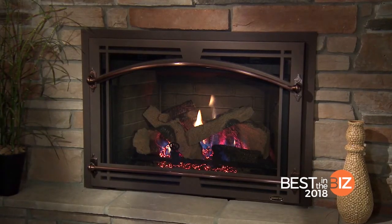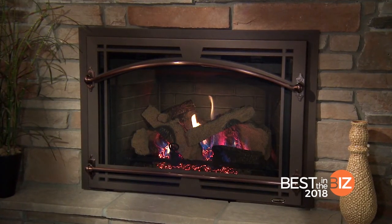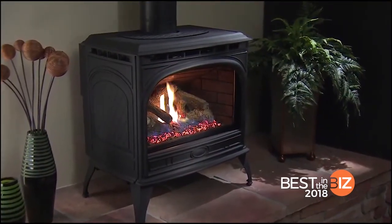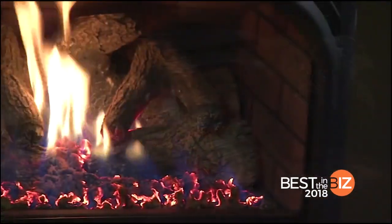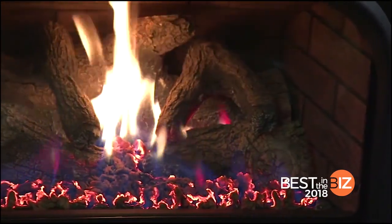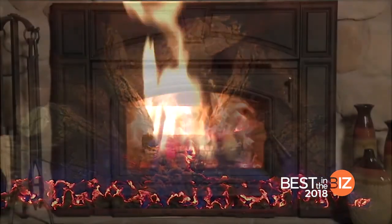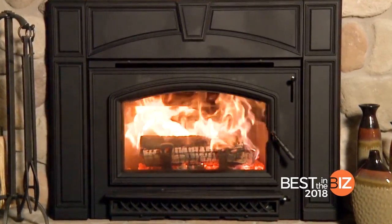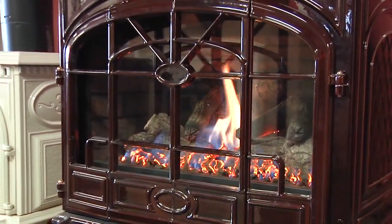The architect Frank Lloyd Wright said that the fireplace is the heart of the home, and we have so many different striking, contemporary, and traditional looks that it can be a real centerpiece of the house now, which is what it's supposed to be. I really recommend you come down to our showroom and take a look if you're in the market for any of these products. We've got, I think, the best selection in town.